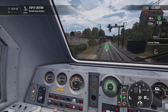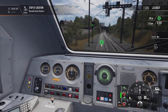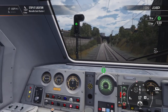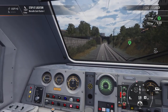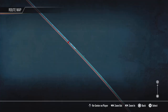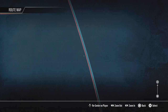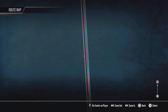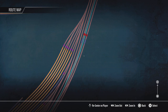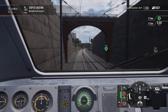I think there's another one. I don't know if we've passed it already. But there is one where there's like a walkway underneath. I'd have to try and find that one. Ah, so the red is here. Wow, really is quite close to Marseille Saint Charles.